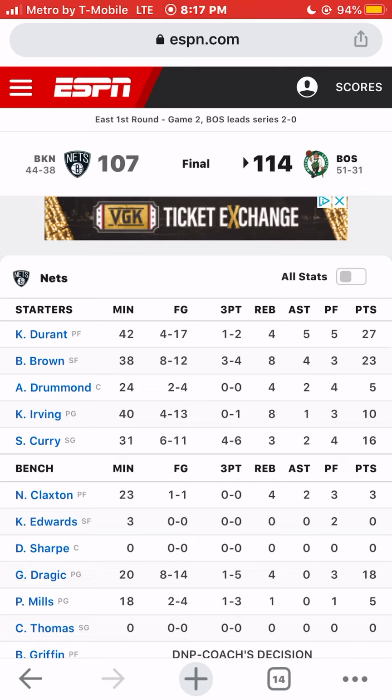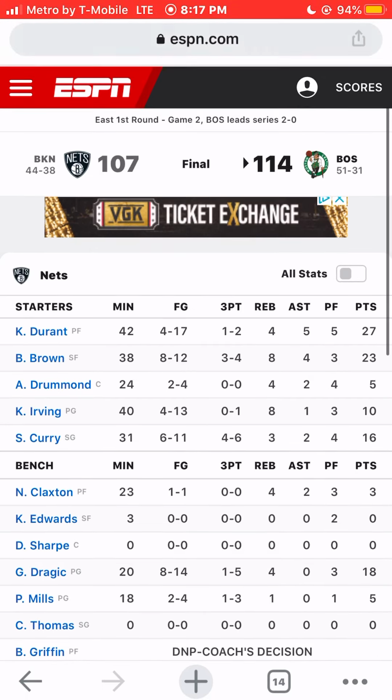Brooklyn Nets versus Boston Celtics box score recap. The Boston Celtics defeat the Brooklyn Nets 114 to 107. Let's check out the box score.